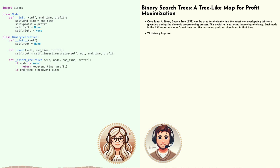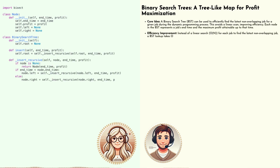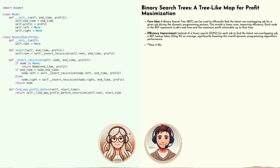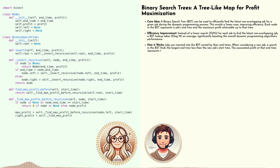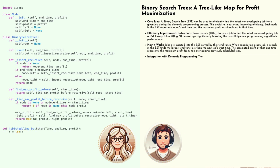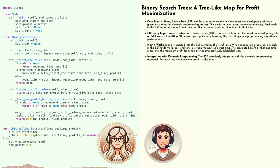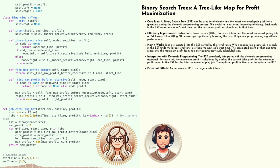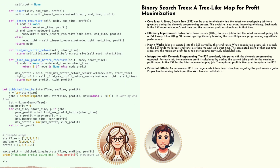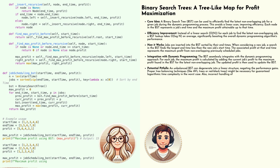Sure thing. A binary search tree is a special kind of data structure that's, well, shaped like a tree. Each node in the tree represents a value, and it can have up to 2 children, a left child and a right child. Okay. The key property of a binary search tree is that the value of the left child is always smaller than the parent's value. Okay. And the value of the right child is always larger.